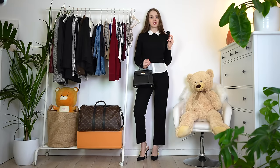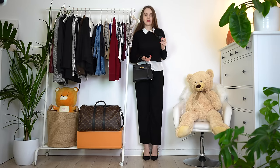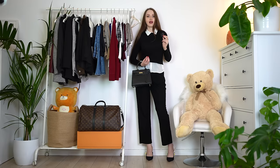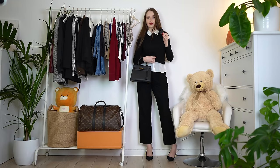Well, how do we feel about this outfit? And have you seen what I did with the sweater? I'm not sure whether anyone has done this trick before. I'm sure someone did. But it's a great idea if you have a long sweater and you want to crop it. Put a belt around your waist, around the sweater, and then just lower your sweater.